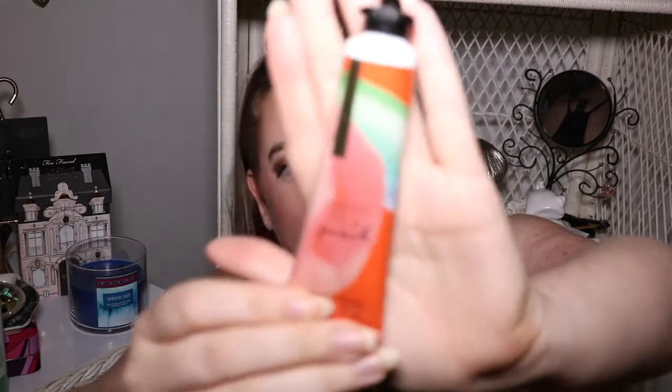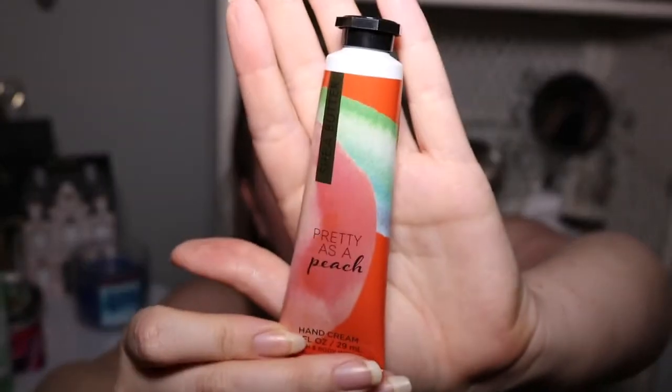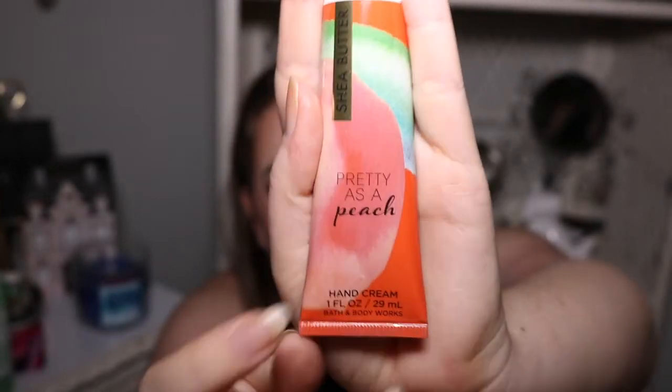This is a lotion. I think I threw this in because I was touching up my makeup when I was going somewhere, and I tossed this lotion in because I wanted to put some on. And I love it. These hand creams from Bath & Body Works are amazing. I loved this one because it matched the palette that I used this week. This is the Pretty as a Peach from Bath & Body Works, their Shea Butter hand cream. I love it. It's so nice and hydrating, but without being too overbearing.